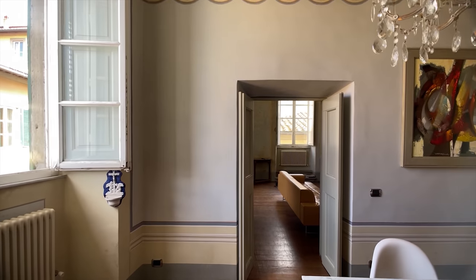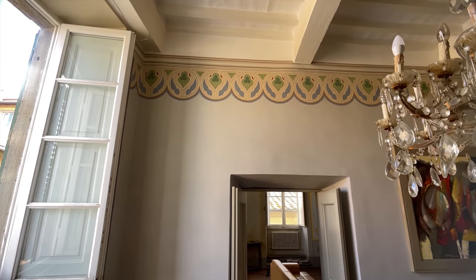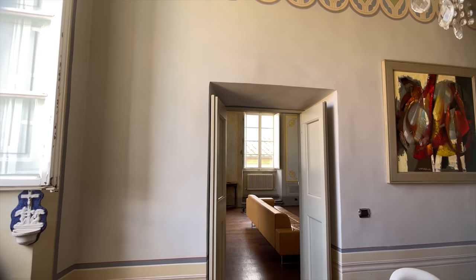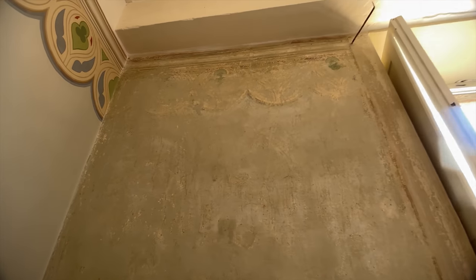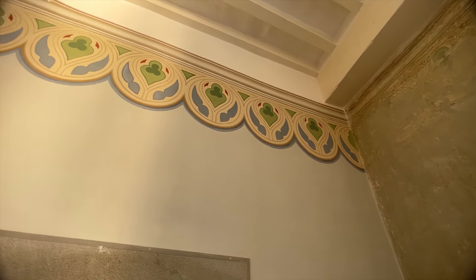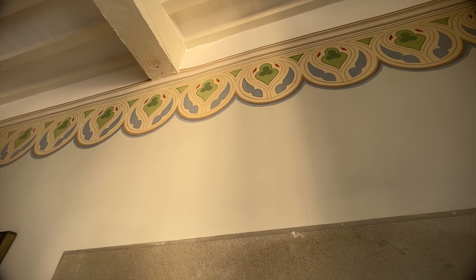Now, that, if I look up, is arts and crafts. So that would have been a slightly later addition. And so if I come back here, because I do want to show you this, and hopefully the camera would do its thing, and my arms are fully stretched, but can you see there? Yeah, they've taken that and then they've recreated it along the ceiling line.